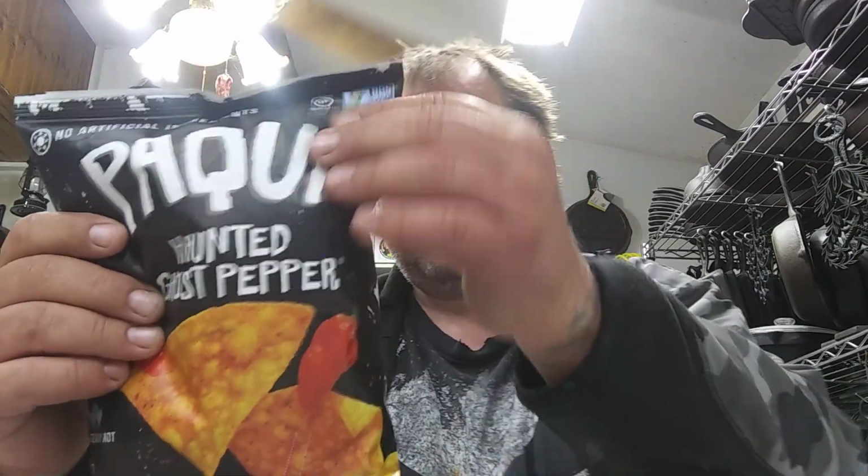Paqui ghost pepper. Haunted ghost pepper chips. I seen these several months ago on YouTube. Of course, heard of the Paqui One Chip Challenge. I have looked everywhere for these, and I thought if I want to try them, I'm going to have to order them. Today, I found a store that sells them. So, we're going to try them right here with you folks.